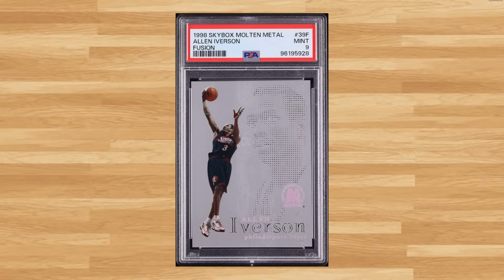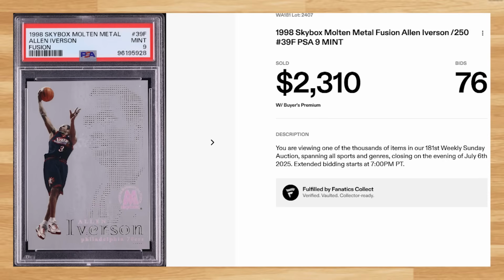And we welcome a newcomer to the list at number 33 with this 1998 Skybox Molten Metal Fusion Allen Iverson, card number 39F. This was a PSA 9 that received 76 bids, and it sold for $2,310.